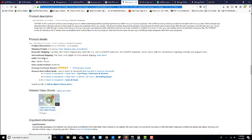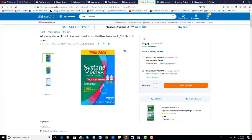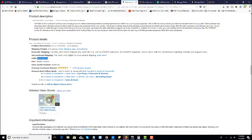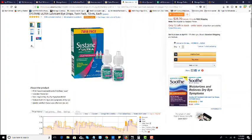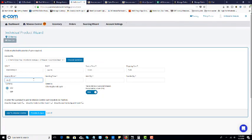Alright, so ESN number is gonna copy. Paste this. CA plus 30. Source price is 16.96, shipping 5.99. Amazon price is 28.70. Handling time 3, quantity 12, bundle of 1. Kasi 20 pack man siya. Tama. So add to mission control.